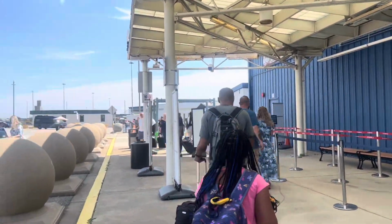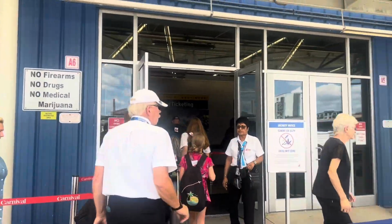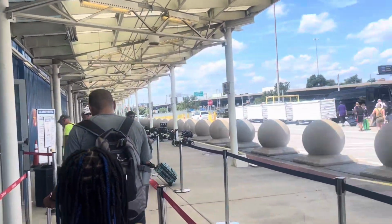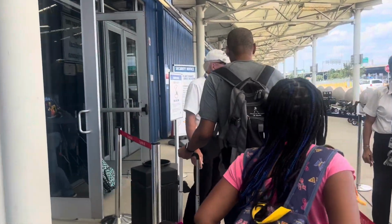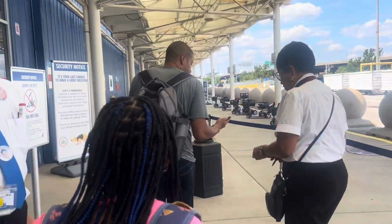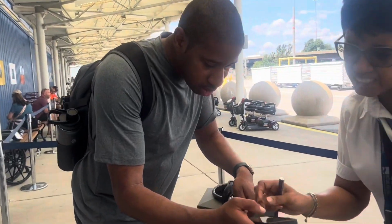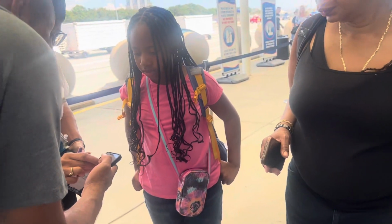You should have your boarding pass and passport out. If you do not have your boarding pass printed out, simply show your boarding pass on your phone and someone can print it out for you.